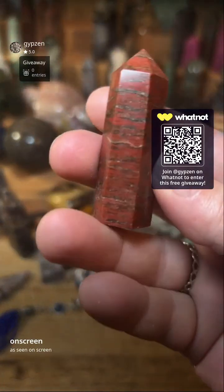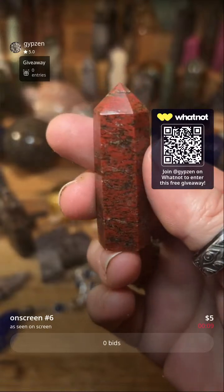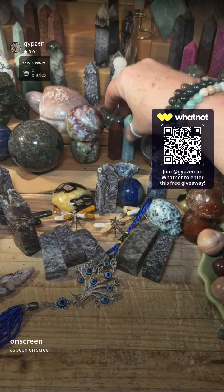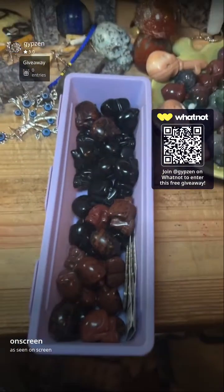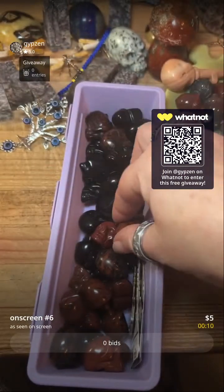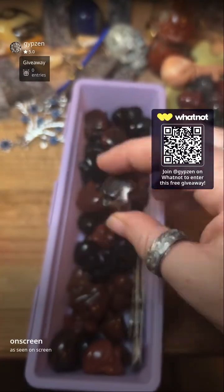This is a really cool, they call it chicken blood. Kind of looks like an agate to me. Very cool tower. I love the coloring in it. Let's do the little skulls. Let's do 3 skulls for $5. So they are obsidian or mahogany obsidian. Love them.